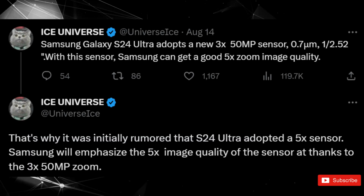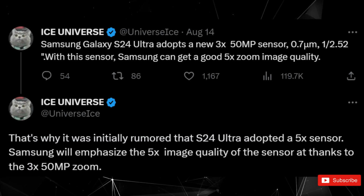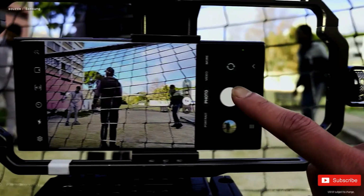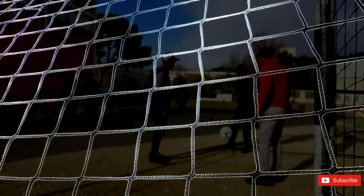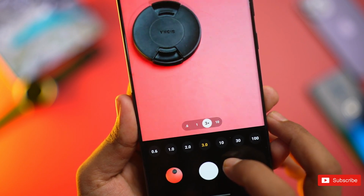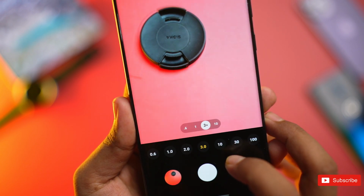The 50 megapixels telephoto camera is a massive upgrade from the Galaxy S23 Ultra's 10 megapixels telephoto camera. Yesterday's report claimed that it will be a 1/2.52-inch sensor with 0.7 micron pixels. A bigger sensor with a higher resolution should offer substantially improved image quality. The 10 megapixels telephoto camera with 10x optical zoom could have minor improvements.